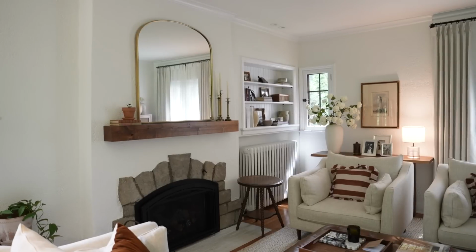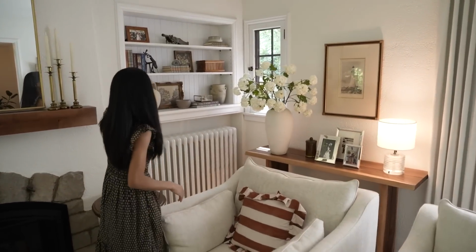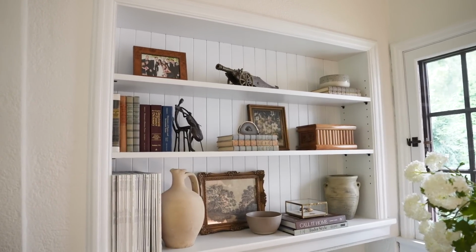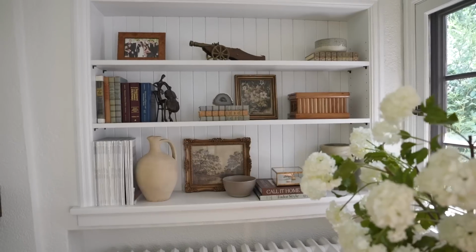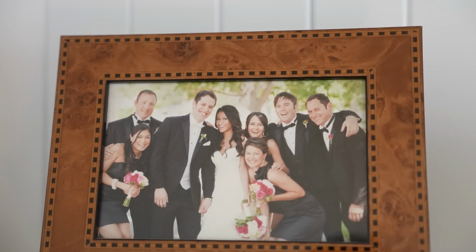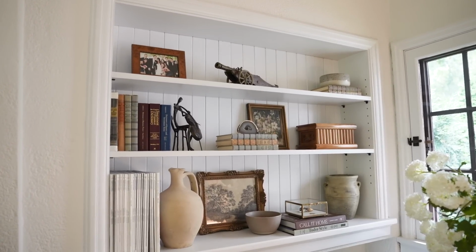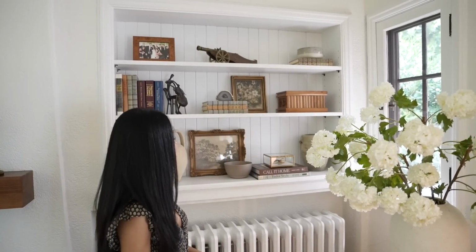A feature that I really love about this room is this built-in shelf. It's always just fun to style it out. A lot of the things that I have on here are things that have some meaning to us, like our wedding photo, things that were handed down to my husband from his grandpa and his parents. And then this is a box that my husband got from his brother when he was stationed in Afghanistan. He brought that back for him as a gift.